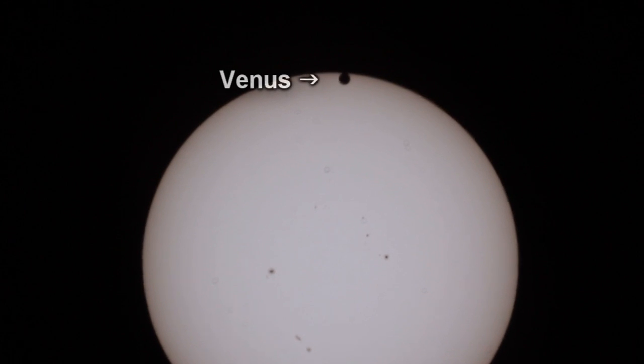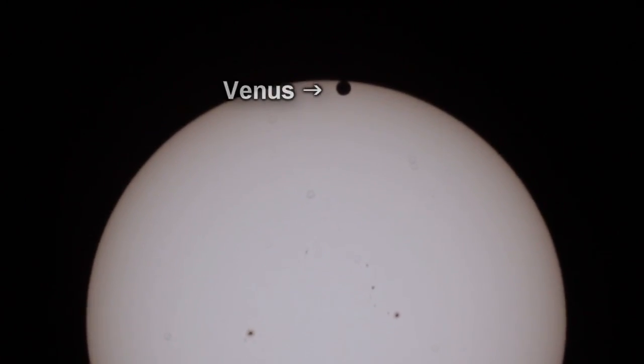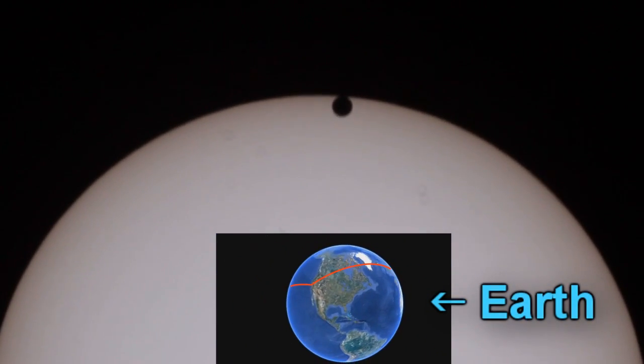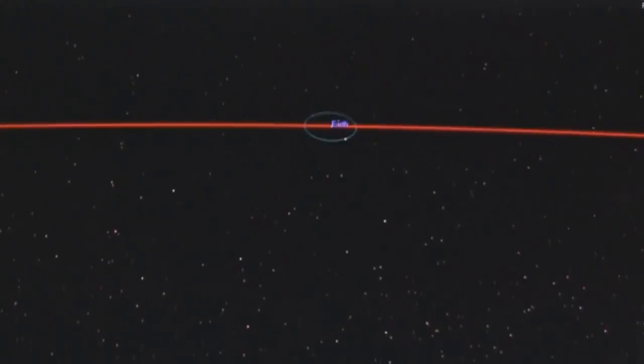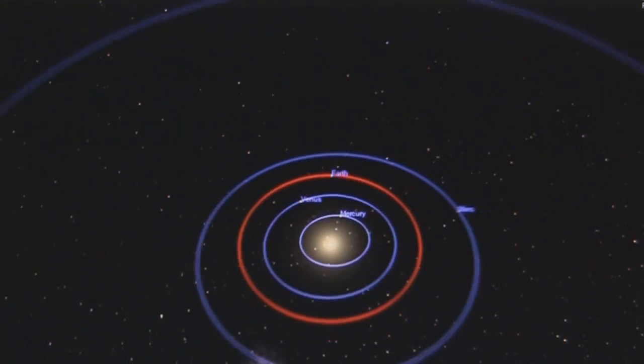On the 5th of June 2012, the last Venus transit of our lifetimes occurred. This is the story of one man who travelled halfway around the world to see it. Now, historically, the transit of Venus is how we discovered the size of the solar system, and it's subsequently allowed us to discover how far it was to the closer stars.